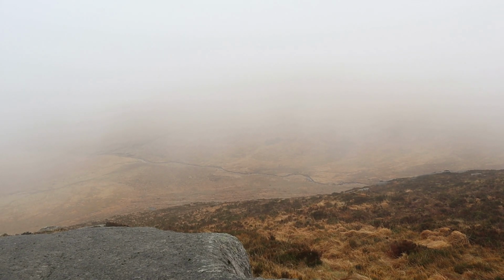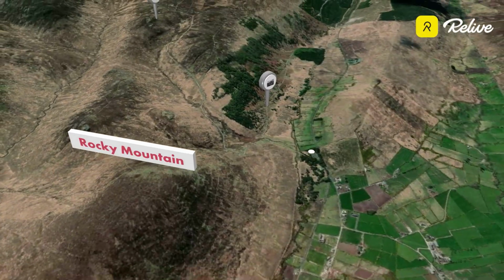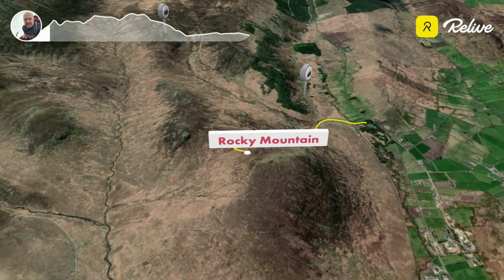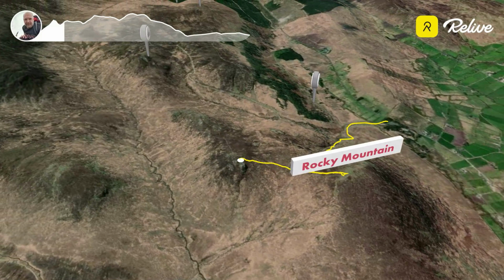On a clear day, I'd be telling you that that was the Rocky Water down there, and I could see Hen Mountain and Pigeon Mountain and Cock Mountain and Eagle Mountain. And let me just show you where we are. So we've left Leitrim Lodge car park, we've come up onto Rocky Mountain, back down and up onto Tornamrock. Now you see the valley down there with the Rocky River down below it?